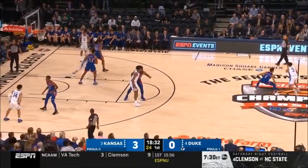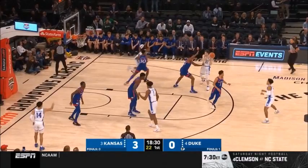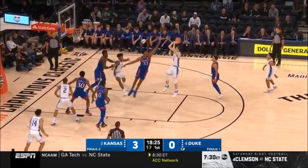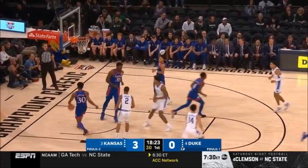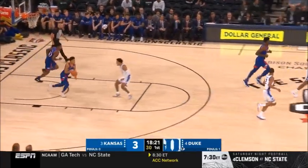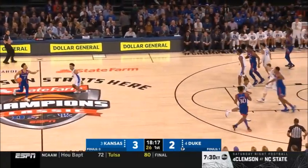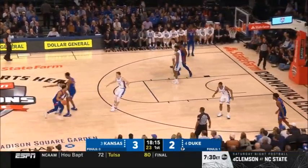Well, Cassius Winston, I think the best point guard in the country all around. The best passer, can score. Hurt, step back over McCormick, and he knocks it down. Boy, what a beautiful shot by Matthew Hurt. There you can see his versatility. Got right into the chest of McCormick, kind of knocked him back, and then faded away.